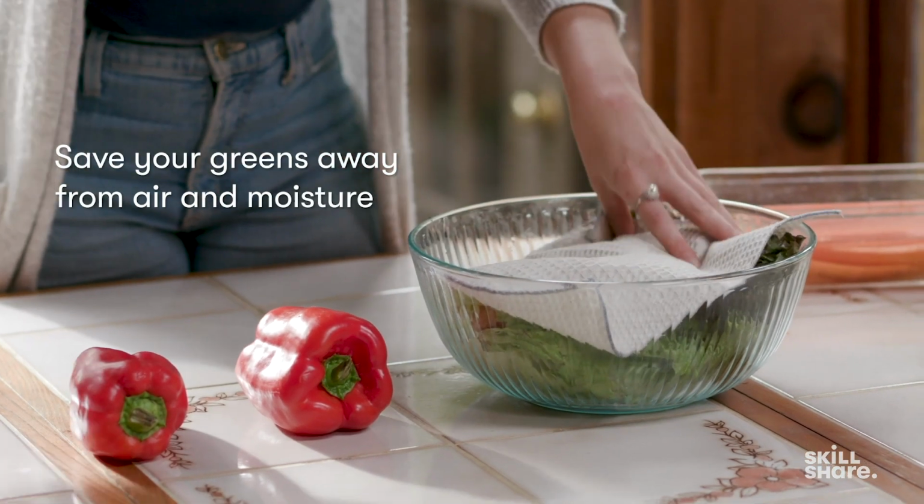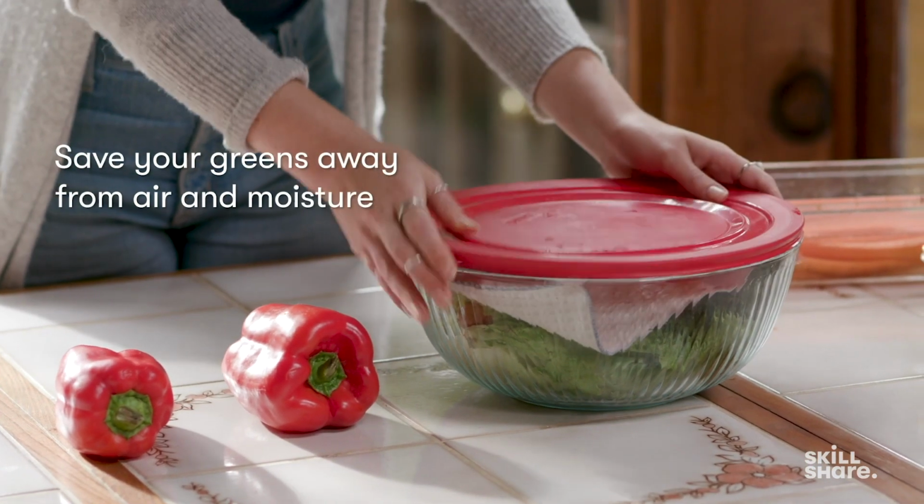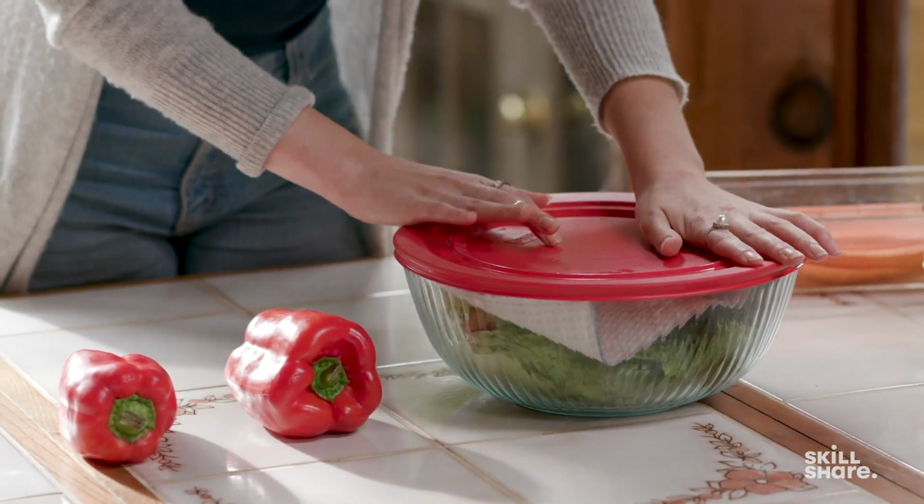When it comes to produce, we want to make sure that we are storing our produce properly. When it comes to greens, my favorite way to store them is inside of a glass container with a small cloth napkin on top, and then have a lid. This prevents any excess air and any excess moisture from getting inside of those greens, and they will stay crisp for up to 2 weeks.